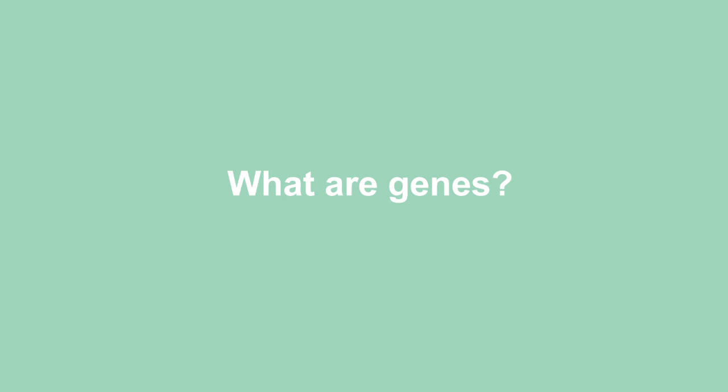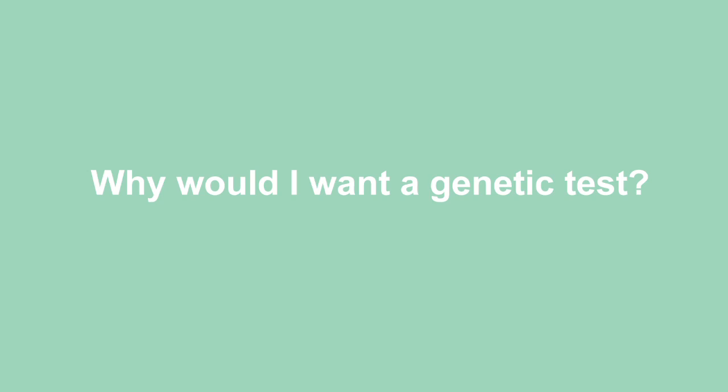What are genes? Genes are the body's instructions and determine how the body develops and is maintained. Some genes prevent cancer developing, so if there's a mutation in one of these cancer genes, then the gene doesn't work correctly and this causes an increased risk of cancer. Why would I want a genetic test?